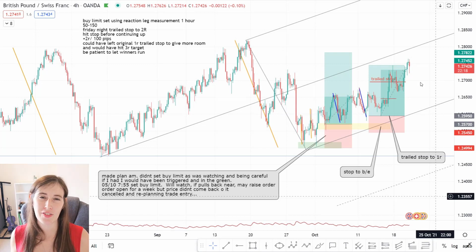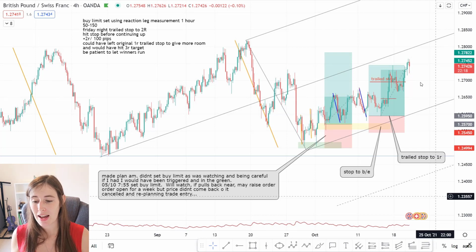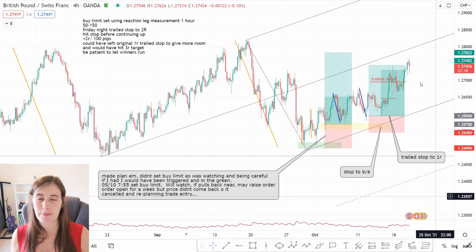I took 2 positions on this, 2 small positions, and in the end I got a 2R reward out of this. I could have left one of them to run and I probably would have made more profit, but I'm still experimenting with that style. And for this I got out as per my plan with a 2R profit.